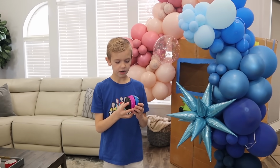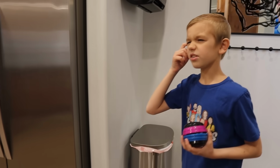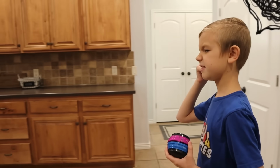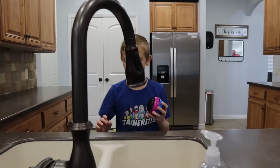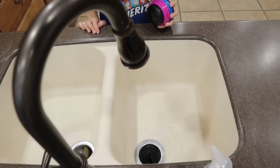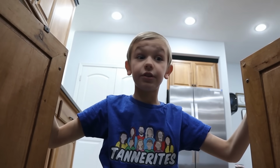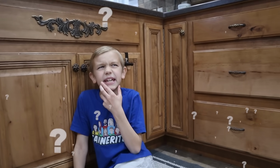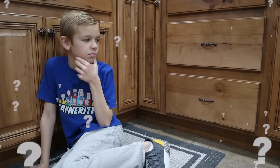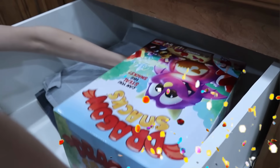This will be pretty hard, but I'm determined and I do not need another clue. Where else do you wash your hands besides the bathroom? The sink! Inside the sink? No. There's no towels, so there's definitely not a toy. Where else do we keep towels? The towel drawer! Of course! The towel drawer was where it was.